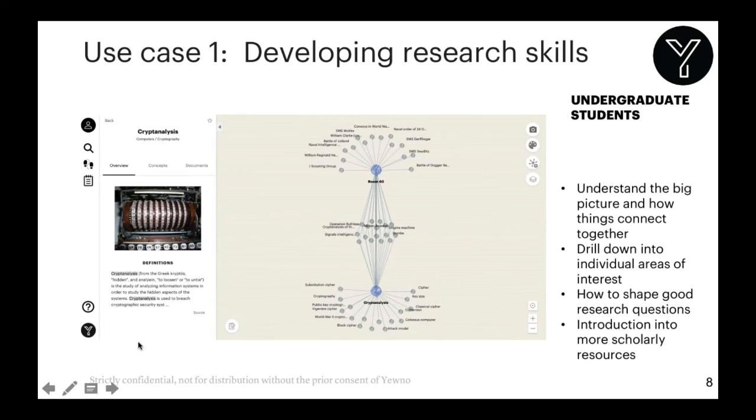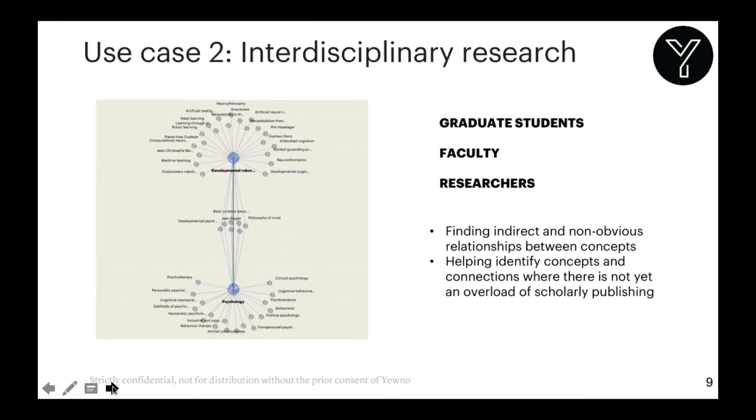So many people use it in their teaching and instruction classes, and to help people at the beginning of their assignments, their homework, to understand which angle they want to focus their research on. The other area we get a huge amount of usage in is around interdisciplinary research. So there are brilliant facilities for specific subjects, but it's quite difficult sometimes for students to carry out interdisciplinary research.